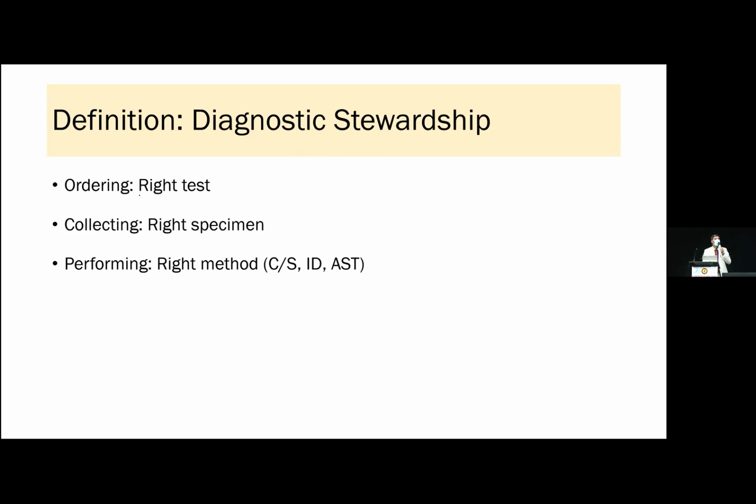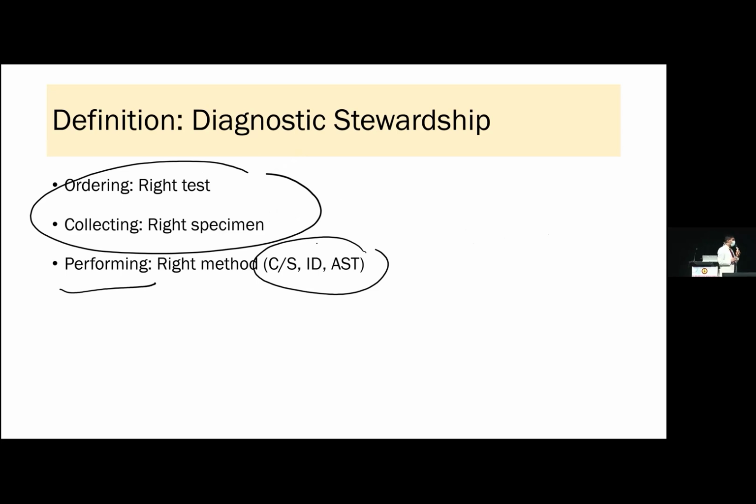Like, for example, for most culture AST investigations, we need a transport time of less than 2 hours. This is the requirement and the recommendation. So the first two components, of course, lie in the hand of clinicians. Then comes the role of microbiologists, where they have to perform the right method. By performing the right method, what does it mean? Everybody performs culture identification and AST, which we all do. But how impactful it is to do the appropriate right method, that is, the automated system, or we can make certain modifications in our culture AST investigations, which will not only improve the quality of the report, but also give the report at a faster time.